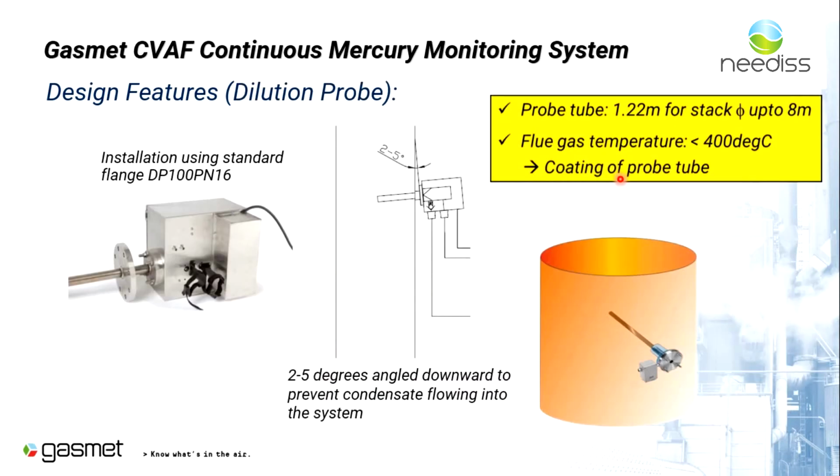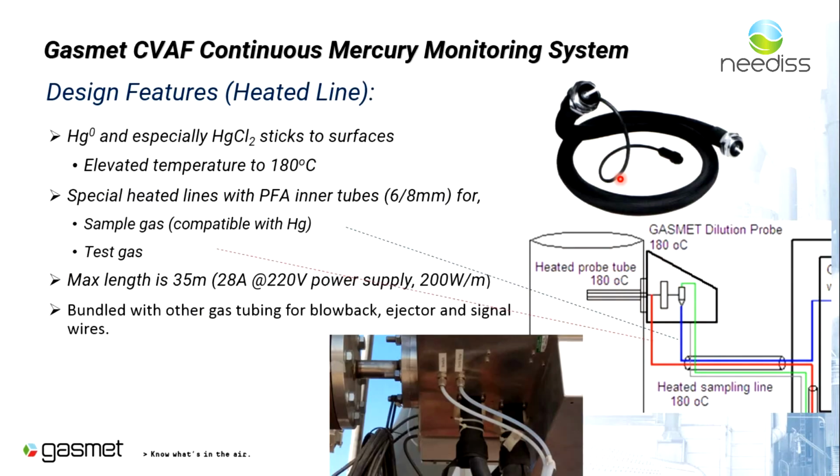Because the material is stainless steel. For our system, we use a glass coat stainless steel for our system design. As for the sample line, we use the PFA or Teflon tubing, and the temperature is elevated to 180 degrees Celsius. So from this picture, you can see inside the sample line, we have two heat tubes.